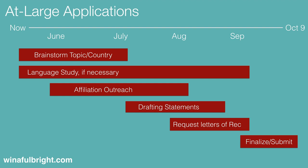That means you have a little more time to brainstorm, to get your language study underway, and to do your affiliation outreach. You may want to apply at large if you need the extra time to secure the best possible affiliation for your topic. Because what you want to do is submit the strongest possible application for you.